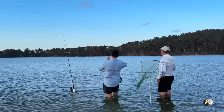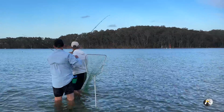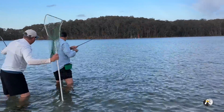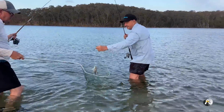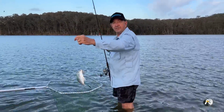Look, it's taking off round to the right. Look at that. So they all hook themselves. We've got another one here. He's coming in fast. He's not as big as the other ones. Oh, there you go. He's actually a little small, so I'm going to let this guy go.